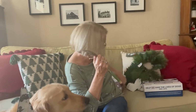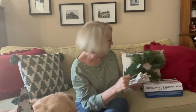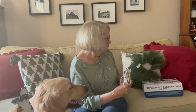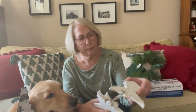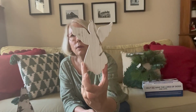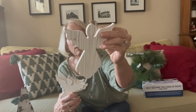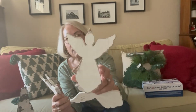And let's see. I have my little neighbors that are in our alleyway, and I always give them a little something. And so I bought these little angels. You could use it this way or this way. And I thought I'd get a gold pen and put the date on it. And of course, I'll give them something else as well, but I thought these were really cute for a little something. And these were $5.